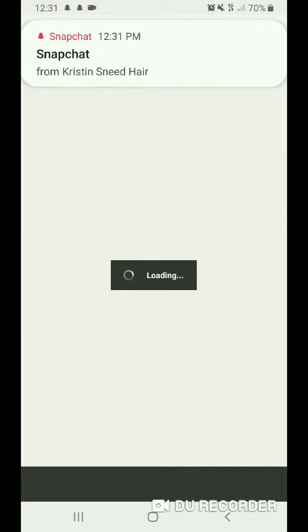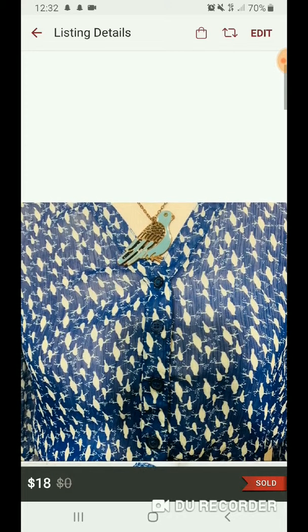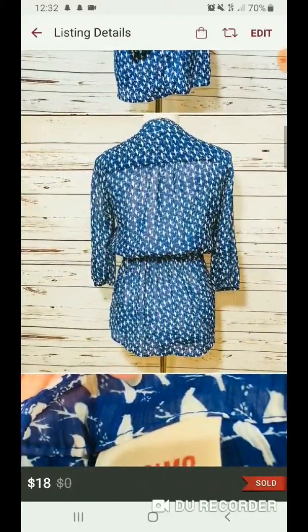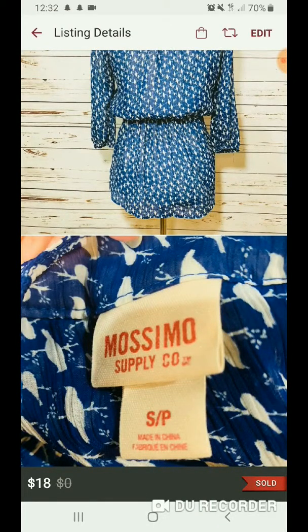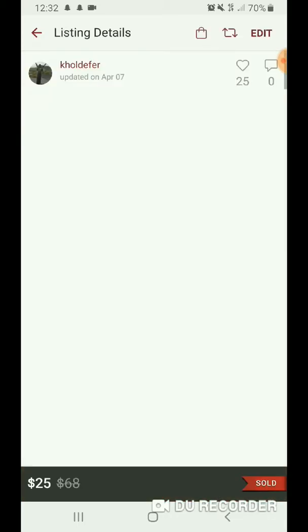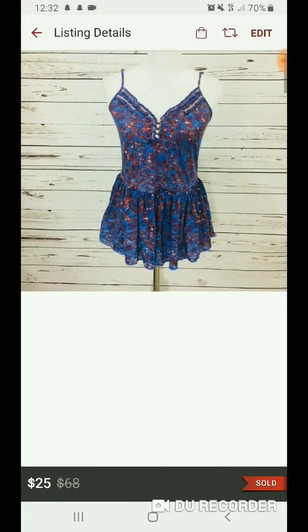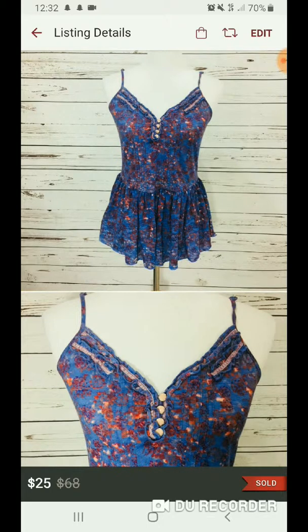Massimo Bluebird tunic. I got this at the bins, I believe. So I was happy with this sale of $18. Obviously, this is just a Target brand, but it was just really cute, and people love birds. So, this shirt finally sold. I probably could have sold it multiple times for a lot lower, this Free People tank, but I thought it was so cute, so I held out, and it did finally sell for $25.